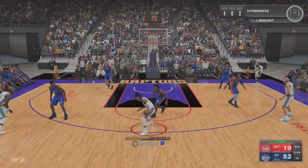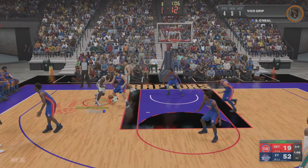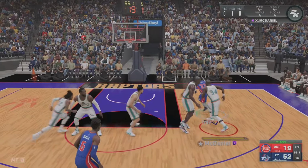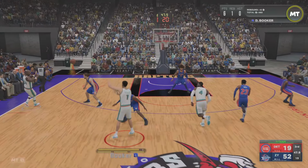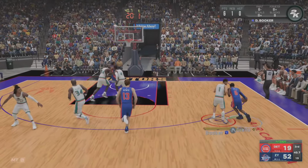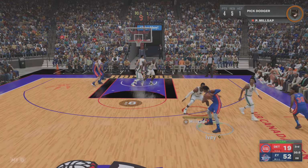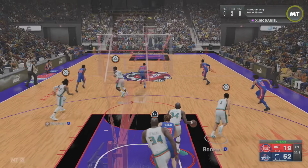Now here's Morant. Pass to McDaniel. Looks for O'Neal. Gets it to him. Kicks it to Booker. Over Ivy. He's off on that one. Now the Pistons take it the other way. And he drives in. The layup missed. Detroit with the ball. They're on a 16-6 run. McDaniel, the pass to Millsap. Diallo against Booker. Passes it to Lee. And here's Ivy. Clock at 6. Over Millsap. Misses off the right iron.